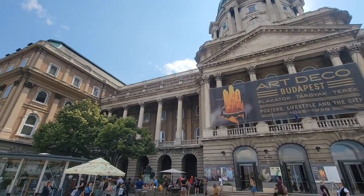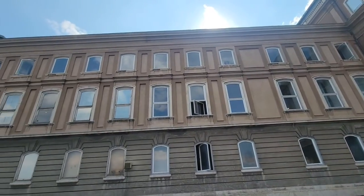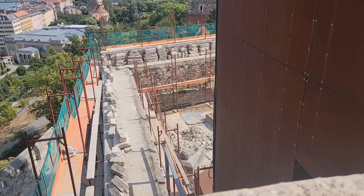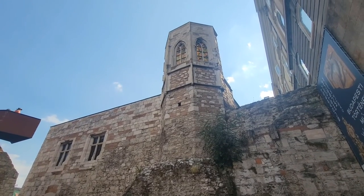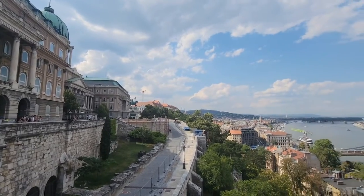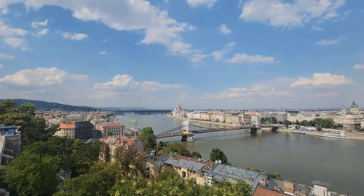It is quite evident as you look around the castle grounds, though, that the castle is in a great state of disrepair. This structure here seems to be the castle's associated church, and the castle grounds do have great views of the Pest side of the city.